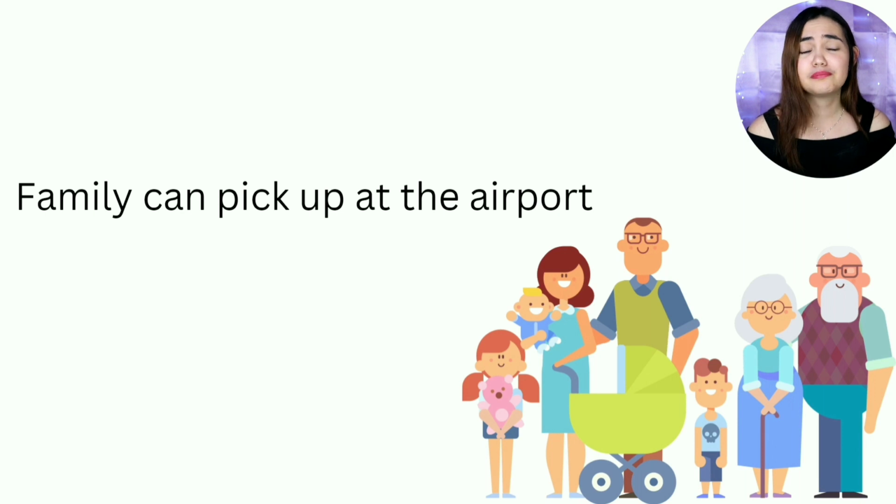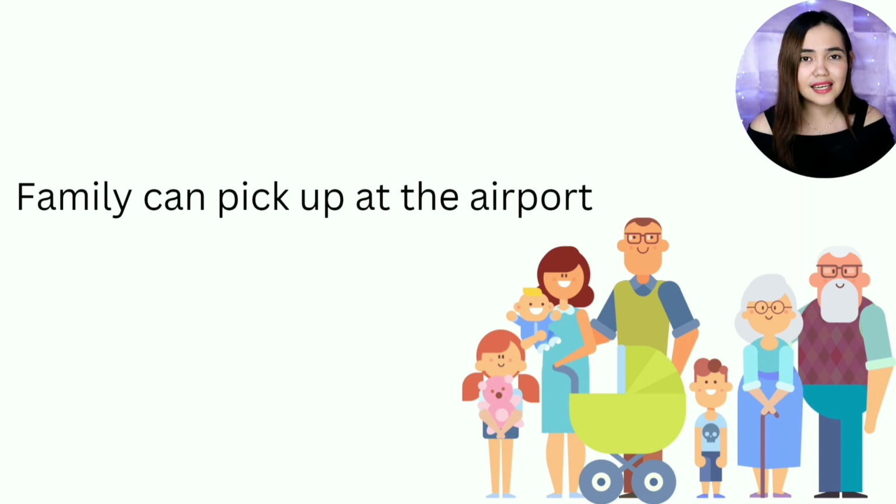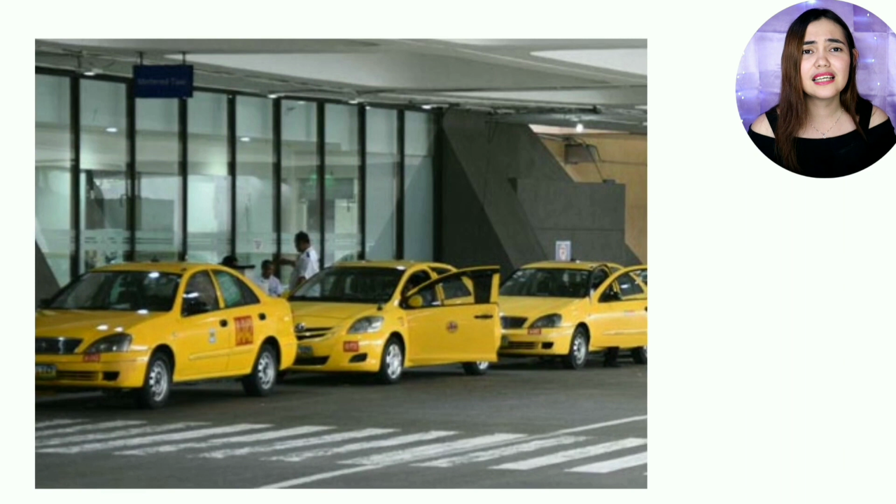Next, after you're cleared by customs, family can pick you up outside. The Philippine airport is now open, unlike before, and you can also avail taxis or private vehicles outside. If you guys are looking for reliable taxi drivers in NAIA, I can recommend Kuya Ryan, Kuya Rainier, Kuya Leif, Kuya Johnny, these taxi drivers.